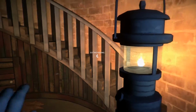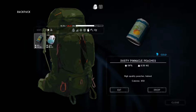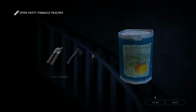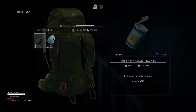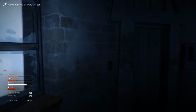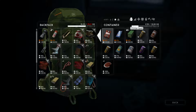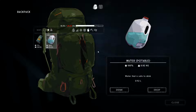So I'm going to put this out. And then we're going to eat our peaches in the dark. Eat and... Wow, we can use a hatchet. Obviously they're cold, but, you know, we're not that picky. Jeez. There we go, that's fine. Let's holster this. I think we've got 3 hours of daylight left and it is very, very dark. Maybe we eat something else. Mouldy chocolate bar. Oh, I don't want to eat mouldy stuff. Mouldy stuff is not good to eat. Let's eat another lot of pinnacle peaches.